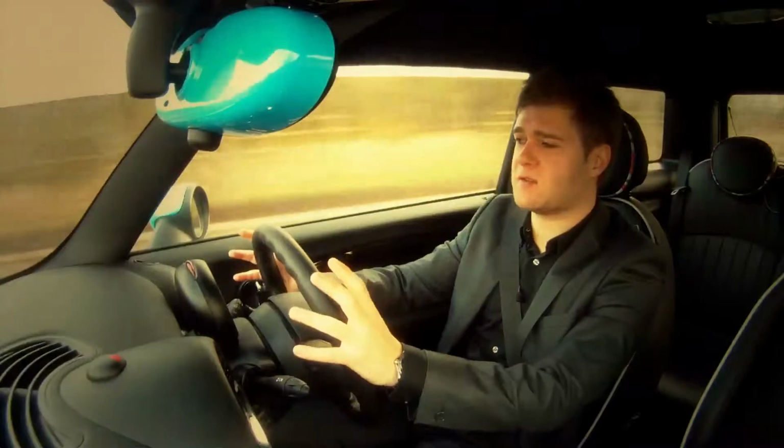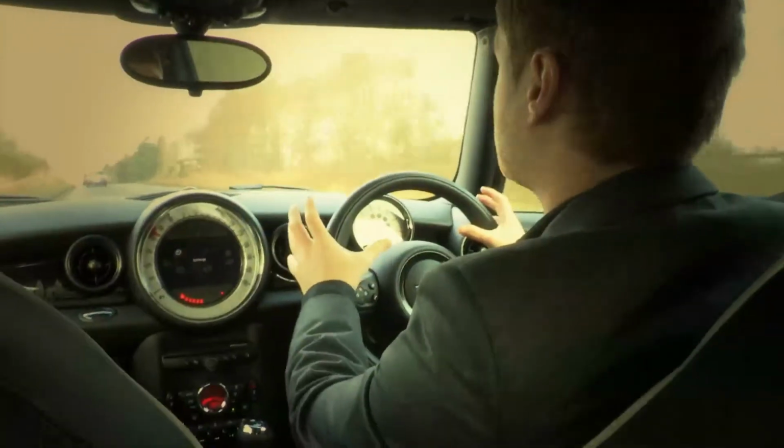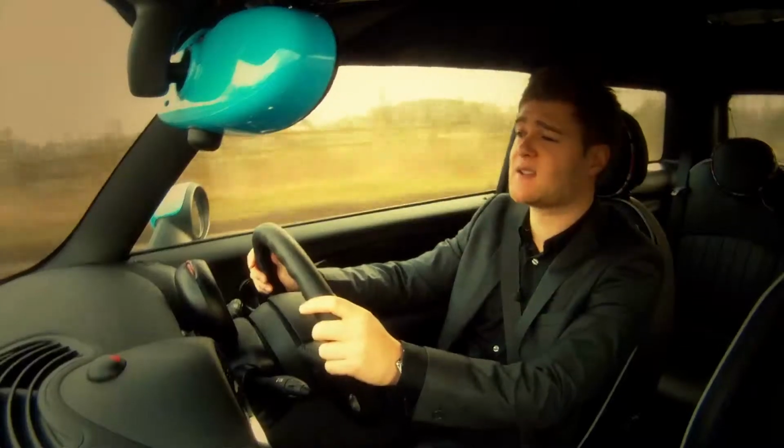Because it's so environmentally friendly, it qualifies for the lowest tax bracket, which is nil, so you don't pay any road tax.